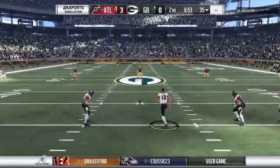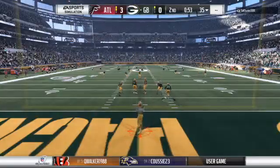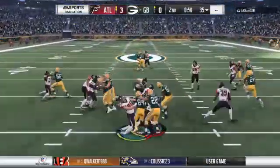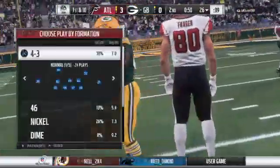First quarter, no points at all. Now we've got our first score of the game. Well, does that signal that we're going to get more as we go along? Or will it revert back to what we saw in the beginning of the game? And he'll take it up past the 25 to the 26-yard line.